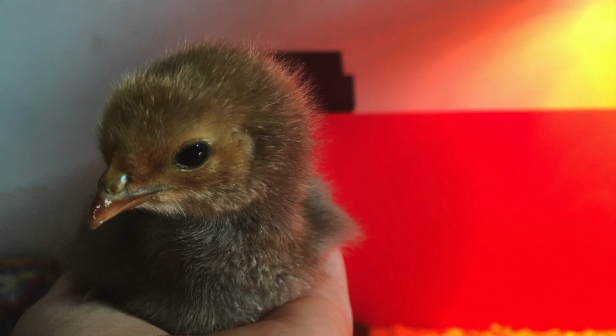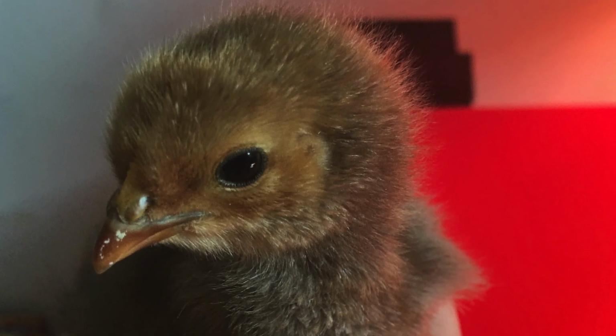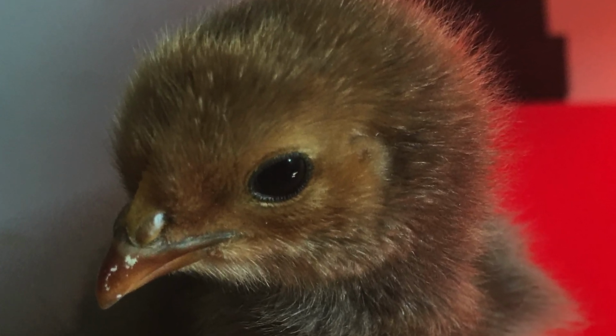In the summer, we sell these multicolored Orpingtons through the mail as fertilized eggs. We also occasionally sell chicks and hens. See the description below for details.